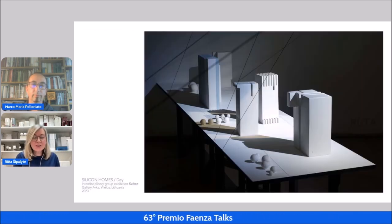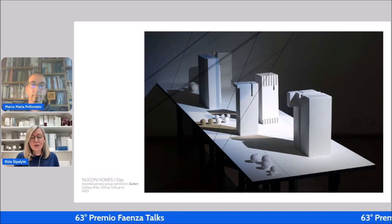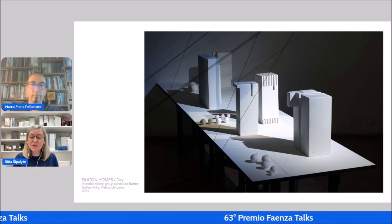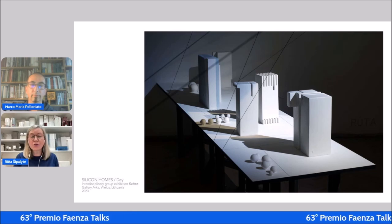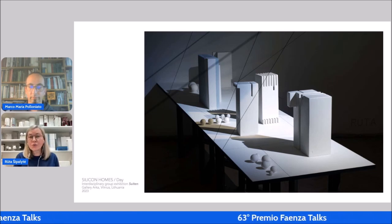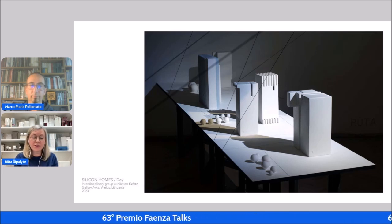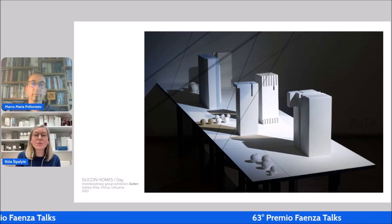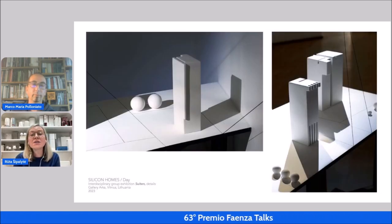And next, please. And the next few slides will illustrate how objects from the Silicon Homes series were recomposed in other projects. So here you see the installation titled Silicon Homes Day, which was created for the interdisciplinary group exhibition Sueten in Gallery Arka in Vilnius in Lithuania in 2023. Next, please. These are some details from the exhibition.